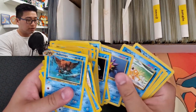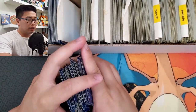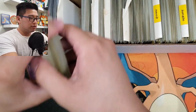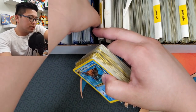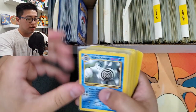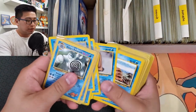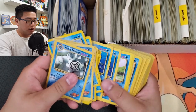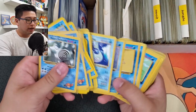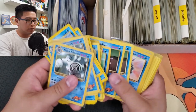Shadowless Magikarp, Dark Gyarados. Yeah, I was planning on starting to try to collect the Neo series eventually anyways, but since I have so many cards here, both in the holographic and non-holographic, I'll show you the holographic ones later. But there's so many cards to run through, right? I think the rare ones he said he sleeved, but I don't think he sleeved up all the rare ones.